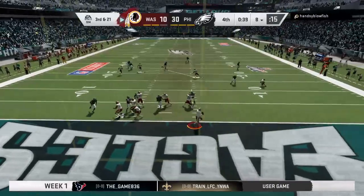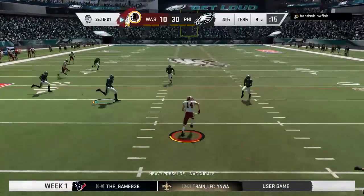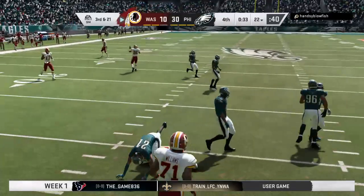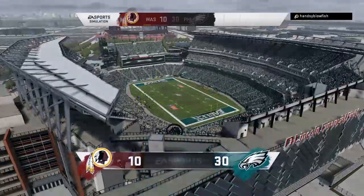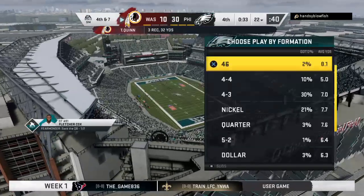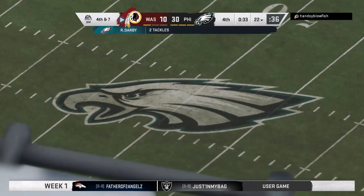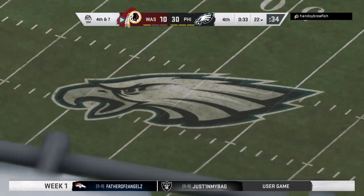Now Haskins, 3rd and long. Got his man, complete over the middle. It's Quinn, and they'll bring him down here up at about the 22-yard line. Now Washington going to use the 2nd of their 3 timeouts as the clock will stop with 33 seconds remaining.